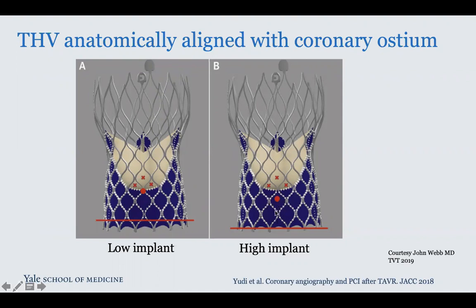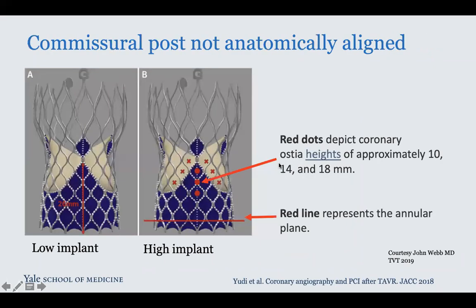Now, remember, the sinus of Valsalva is between the coronary ostium and this valve frame. So there's space there, okay? It's not that this is directly against the ostium. There's space there. But when you're talking about trying to re-engage the coronaries, you have to come out the coronary from above, and that can be quite difficult.